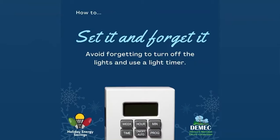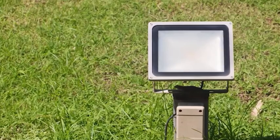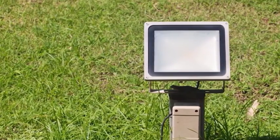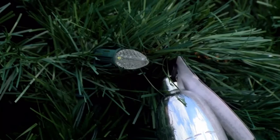And finally, set it and forget it. And that is using light timers. Heather says you can program a light timer to make sure your lights are on when you want them on and off when you want them off. And that circulates into year-round when you're getting ready to leave for work, or you come home from work and you realize you left your porch light on all day long.